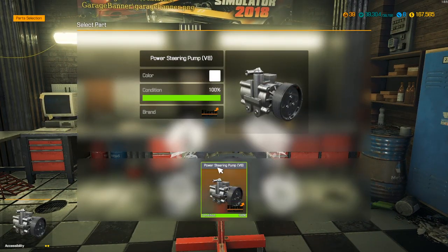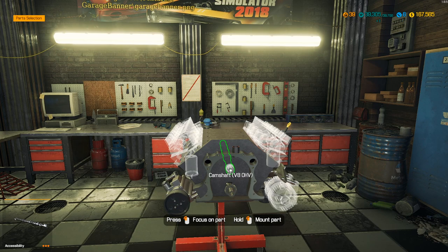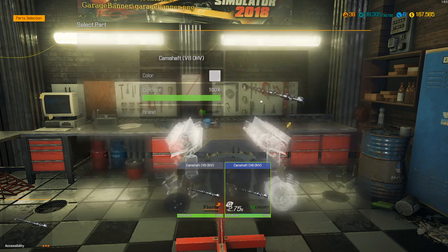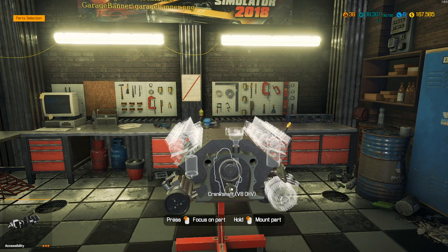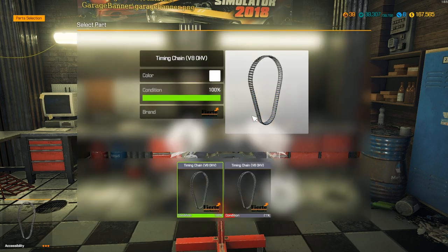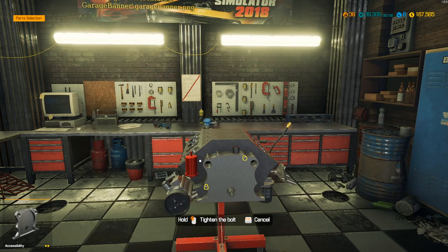And let's build out the front of the engine first. Why not? Get our performance camshaft in there. Cam gear. Get our timing chain put in place. And put our fuel filter on here. Why not? Performance fuel filter nonetheless. Get that timing cover on here.